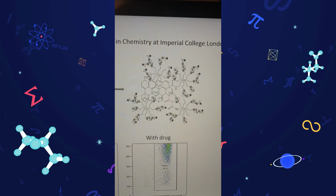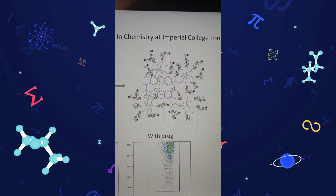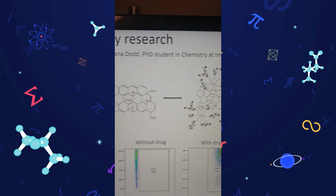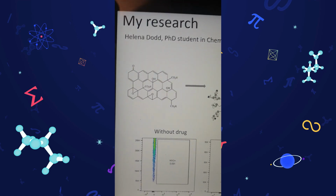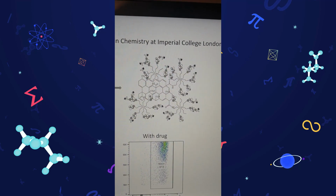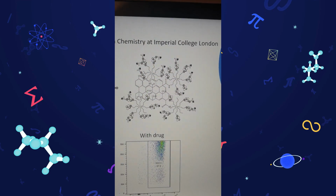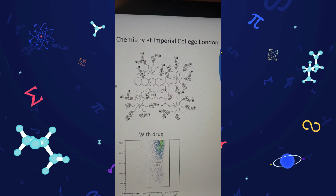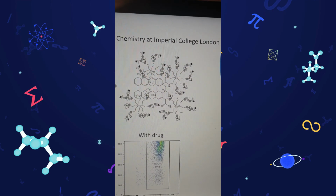So here, roughly, is one of the drugs that I make. It's really complicated, as you can see, and I make it from some things that start like this. As I'm sure you can imagine, to get from this to this, there are quite a few steps in between. Then I add my drug to real life cells, which I think is really exciting because I get to test if my drug actually activates white blood cells to make them better at killing cancer cells.